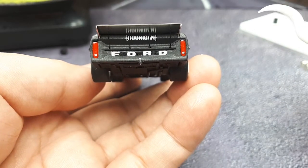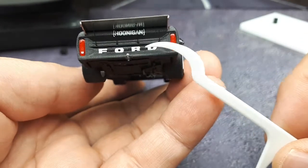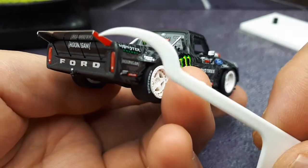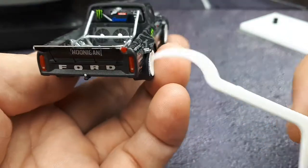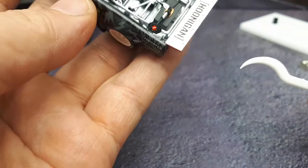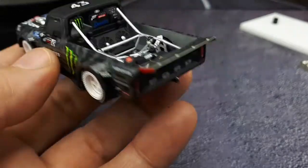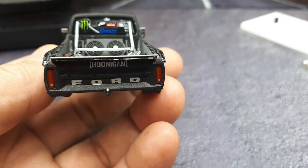So I mentioned the trailer hook. And look at the rear wing. It has 4 little tiny thin braces holding it up. Super thin. Okay? And the wing seems to be a bent piece of metal. You can see the reflectivity of it. Can't feel the temperature difference. I do think that it's metal. It's just too thin, I think, to be plastic. Right. So look at that thinness.